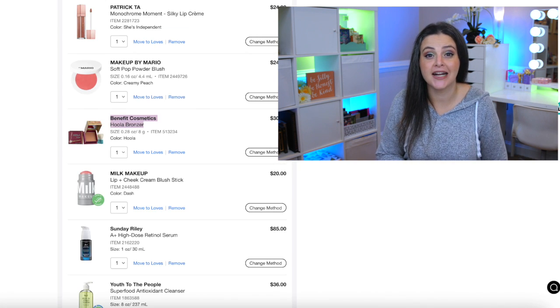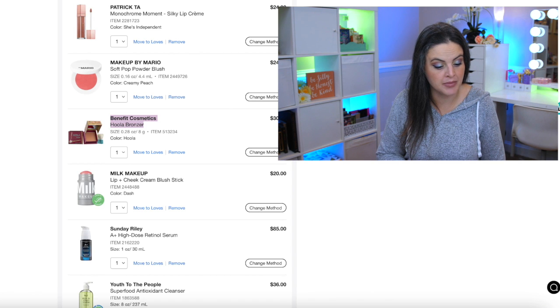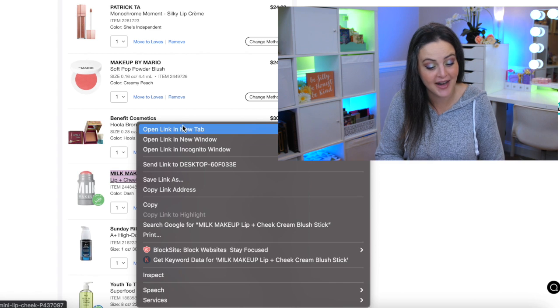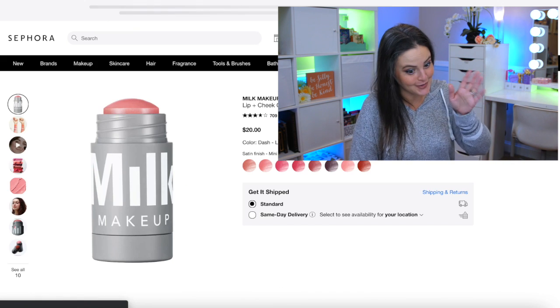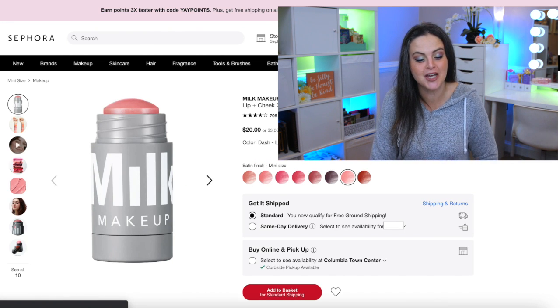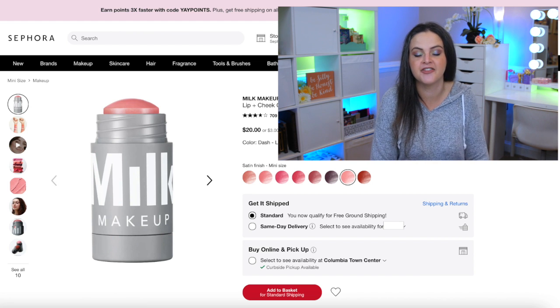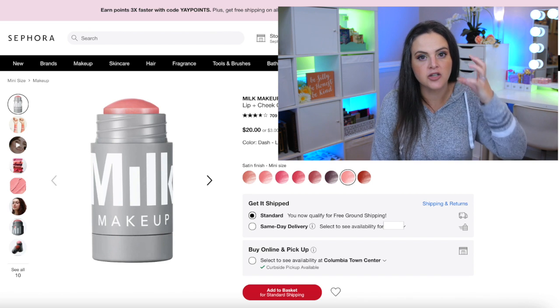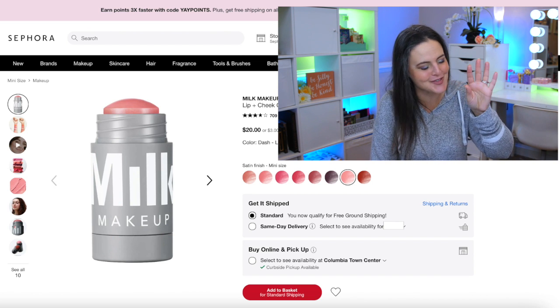The last makeup product that I want to talk about is the cream blush choice, and it is not Makeup by Mario. I do like these better than his. Sorry, Mario. I do like these better. These are the Milk Makeup Lip and Cheek Cream Blush Sticks, and I think the big difference is how Mario's go on so hard, like, that was almost really inappropriate.